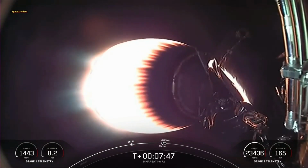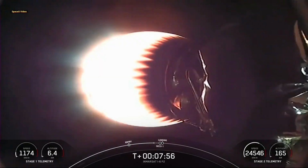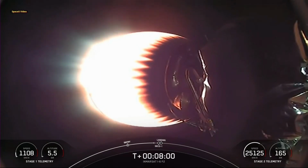That is the vacuum stage of space. Stage 1 transonic. Coming up next, we should be seeing shutdown of our MVac engine on the second stage, followed quickly by our landing burn on the first stage as it's coming back down. Stage 2 FTS says saved. Terminal guidance.